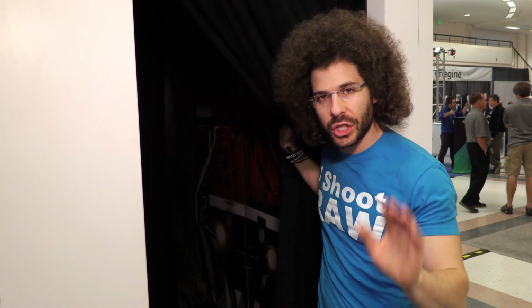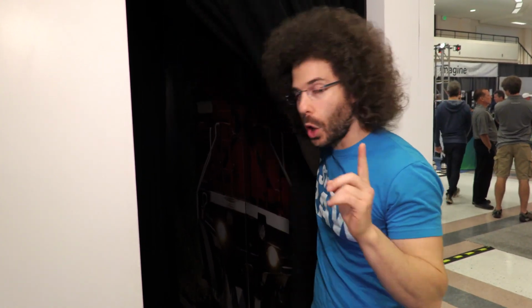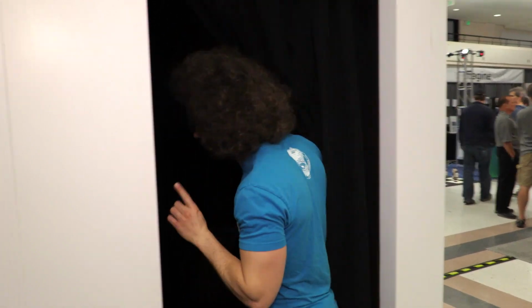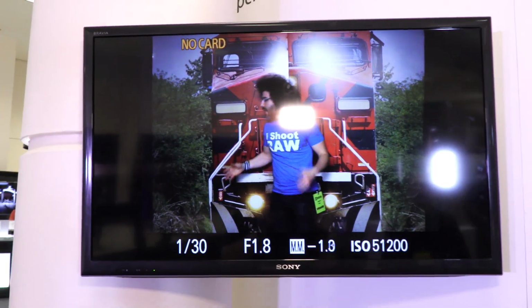So right now I'm standing outside of a special thing in the Sony booth, which is to demonstrate the low light capabilities of not just still photography anymore, but also video. You can see how dark it is in here. Now I'm gonna go in and close the curtain, because what happens behind the curtain, only the Wizard of Oz actually knows. But what's going on right now is there's almost no light in this box.